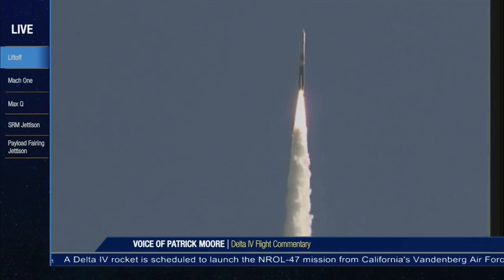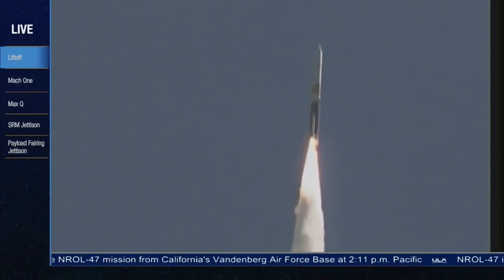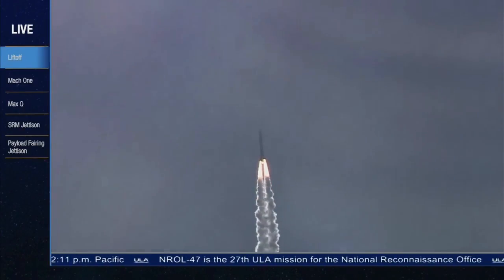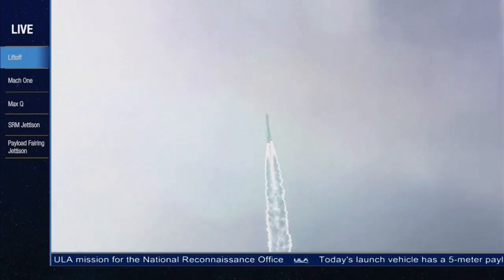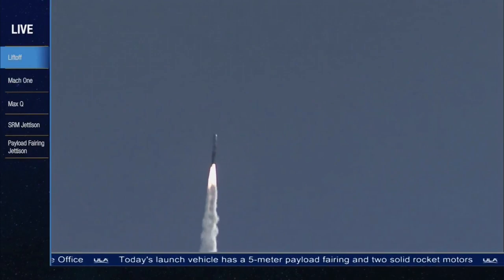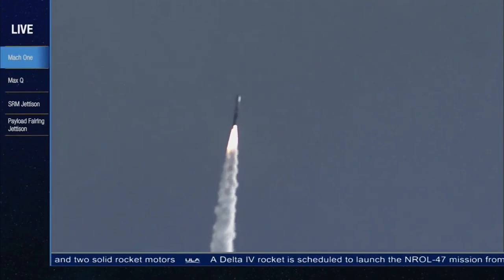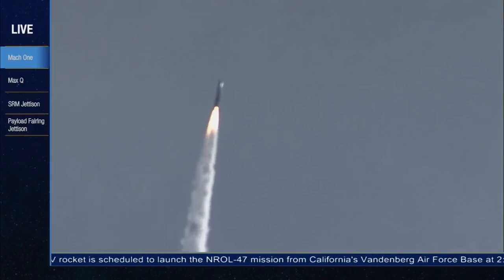Burn profile on the solid rocket motors appears to be within family. Now passing 25 seconds into flight. And now 35 seconds in. Still seeing good chamber pressure and injector pressure on the RS-68. Good chamber pressure on both solid rocket motors. Now coming up on 49 seconds into the flight, Mach 1, Delta IV is now supersonic. And 55 seconds in, max Q, maximum dynamic pressure.